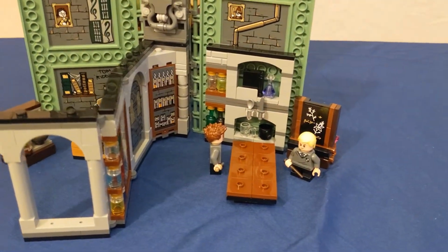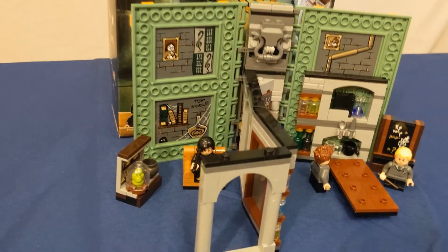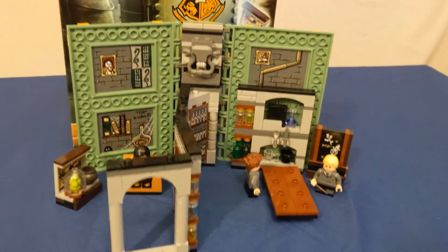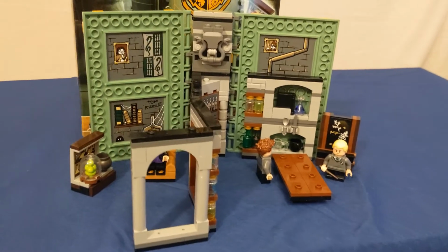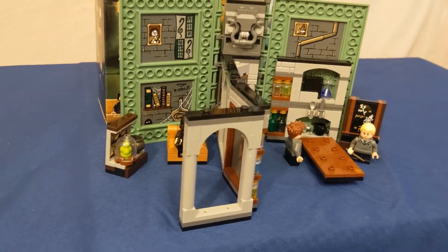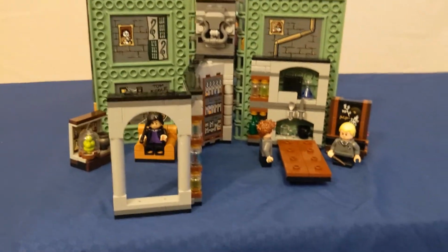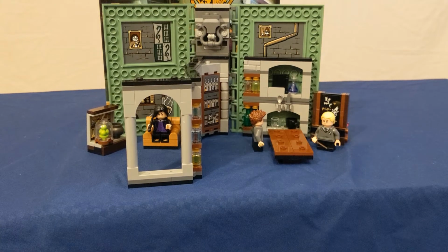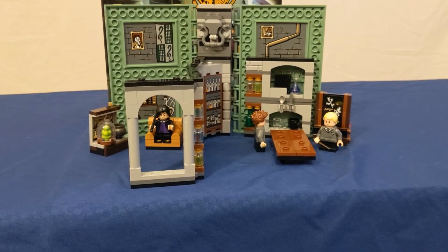It's really easy to close up and store, and everything except for the minifigures really packs up into the entire thing. Love the set, though I do have to say, it's a little bit smaller than I thought it was going to be. The box made it look like it was going to be a little bit more like the size of the box, but maybe that was just me.